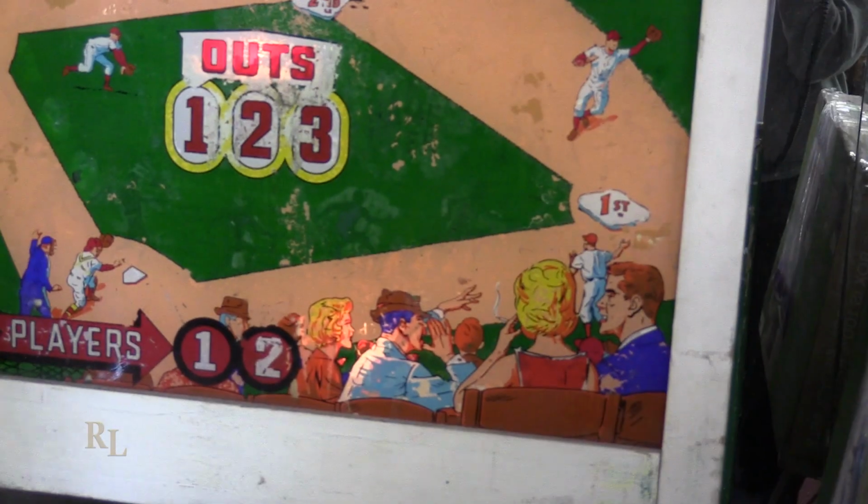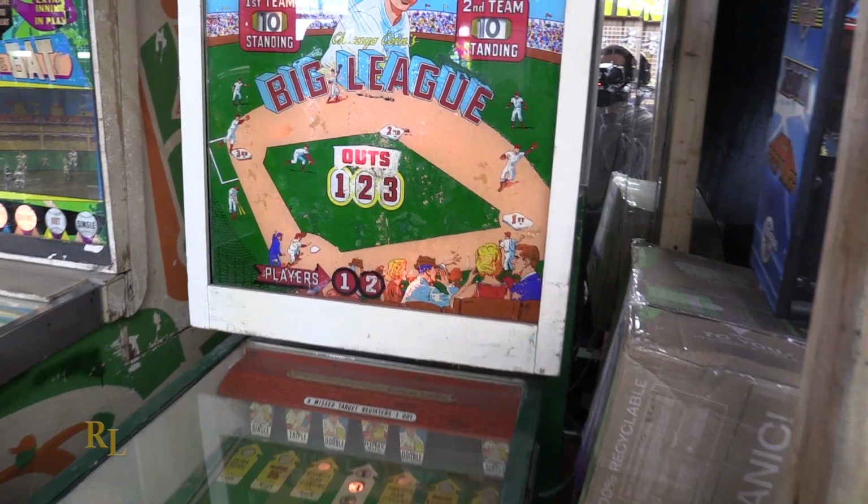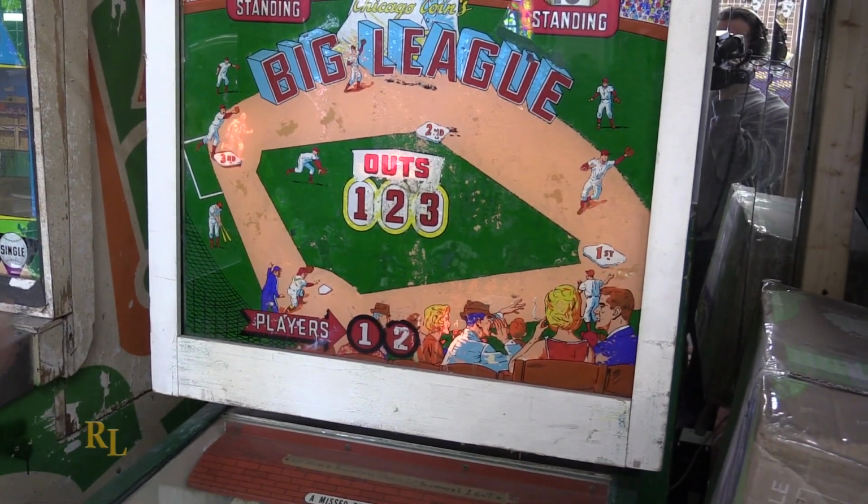Now, did you see my man run around there? I must have a bulb out. He should be on second base there. So we'll hit him again. There we go. Now I got a man on third. The run came in, man on third.